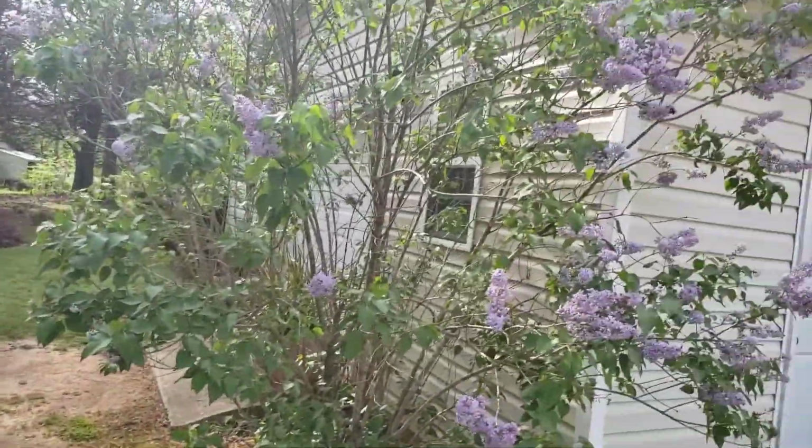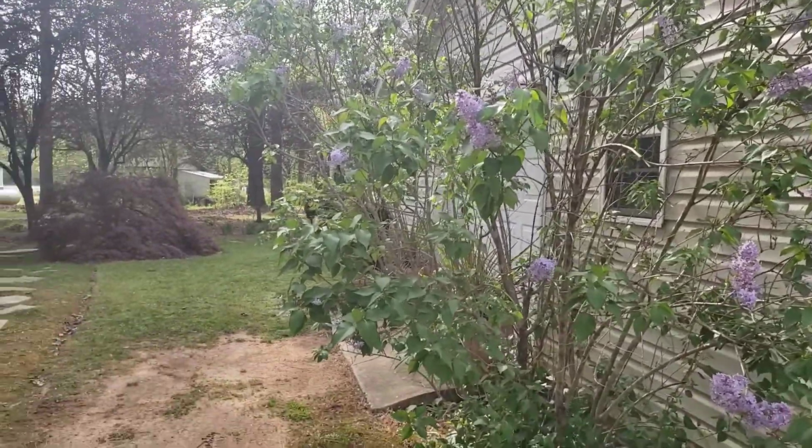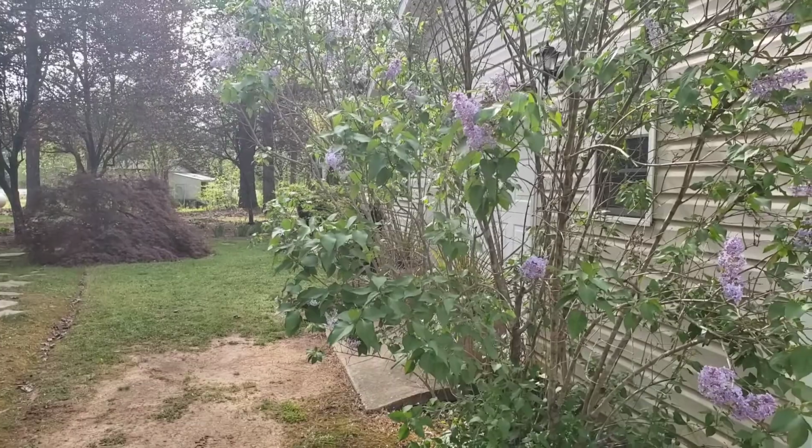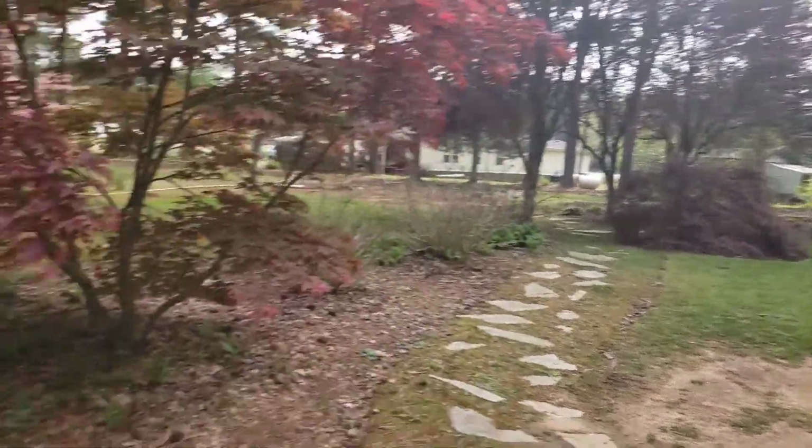I wanted to show you my lilac bush has started to bloom out, and I could smell it before I even got over here. And it has more blooms than it did last year. And I think I'm going to cut some to bring them inside.